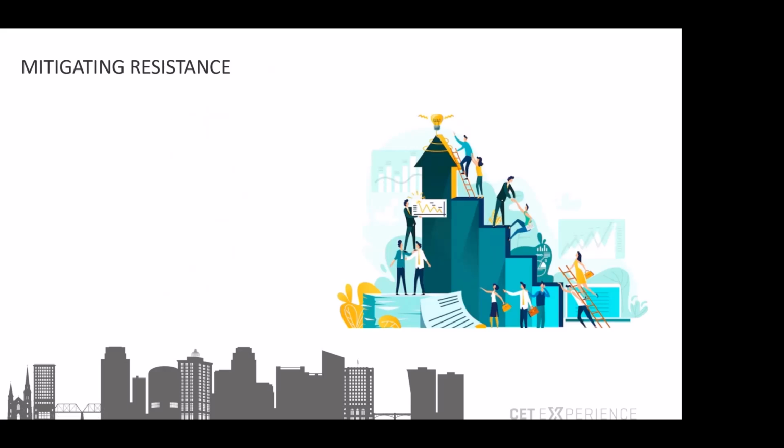And then how to mitigate resistance when you have those resistors, right? We've already talked about this. Listen and understand objections, respect them. Don't discount them, respect them. Focus on what, not how. What are we going to do? How is going to come later. We know it's going to be a topic. We know we're going to have to talk about it, but let's talk about what we want to do first.